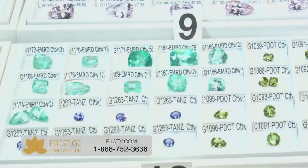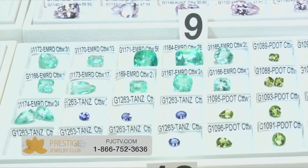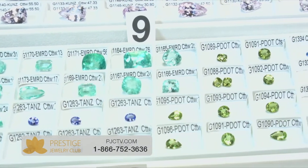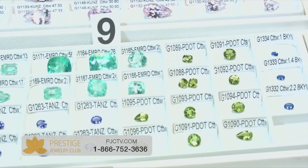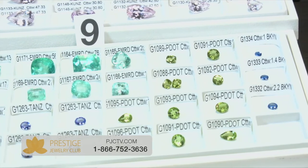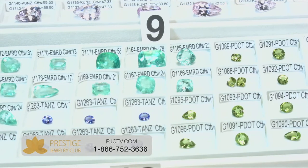Primarily in Colombia, there are two areas where there is mining, and one produces very included stones with very rich chromium, very, very dark, beautiful green, but they're included. And another area is creating stones that are huge in size, incredible pegmatite dikes that allow huge crystals to grow. And those are a little paler with a lot of bluish modifier.